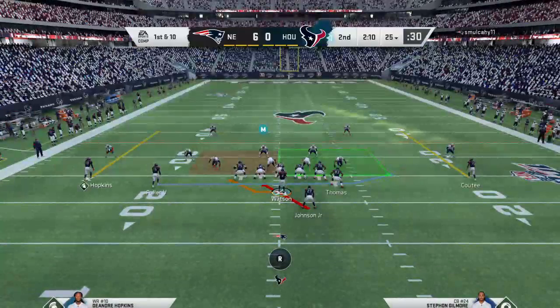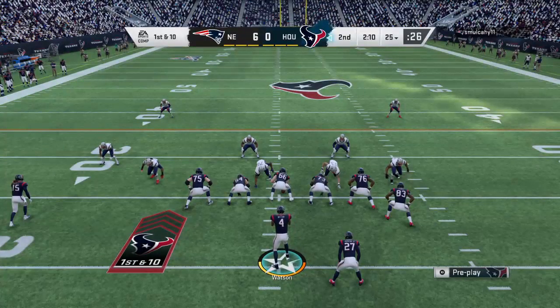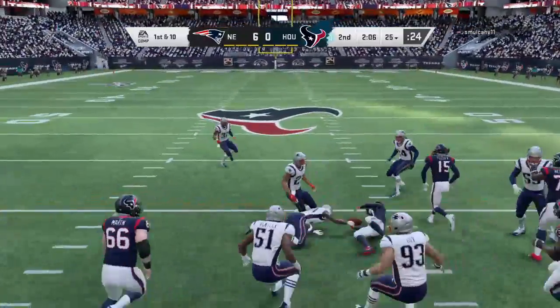The Texans offense ready to go here for their next drive. And this is a unit that, to be frank, doesn't look like they've woken up yet. I mean, a punt and a turnover on their first two drives. And I think the game's starting to take shape a little bit now.